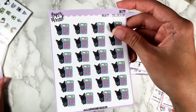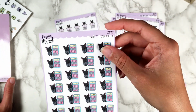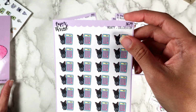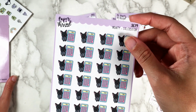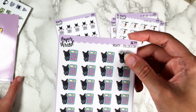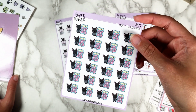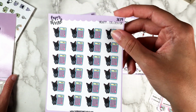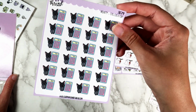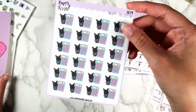And then here's Monty with the calculator. I am, however, going to use these with my normal work stuff because I feel like I have used the same 5 stickers to mark work for the years that I've marked it, and I mark it 5 days a week, so it's getting kind of old. So I'm gonna add these to that collection and just start using these to mark work as well. We have Monty with a giant calculator.